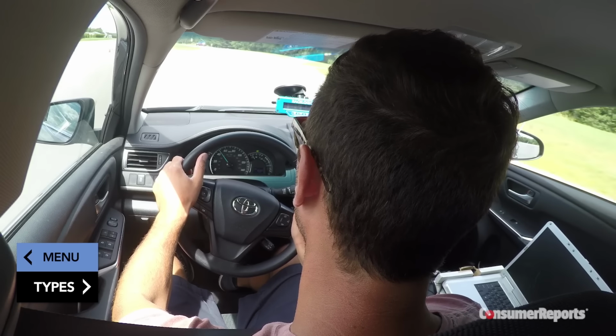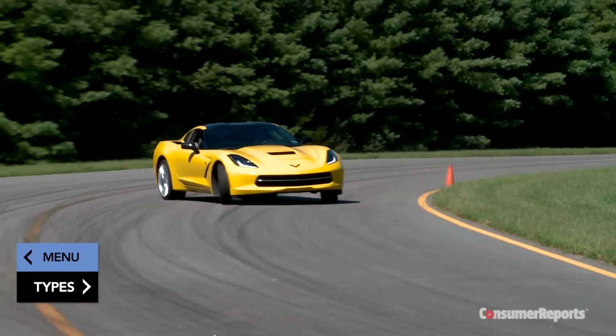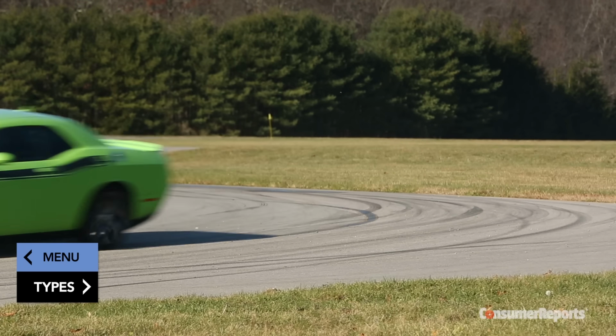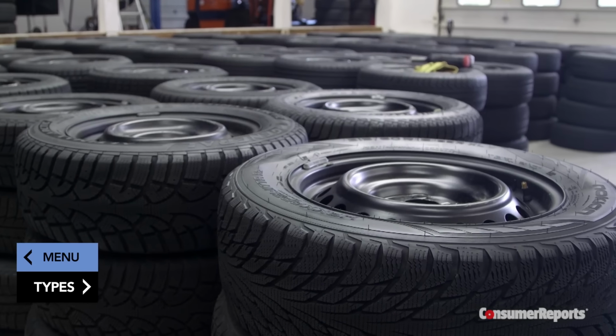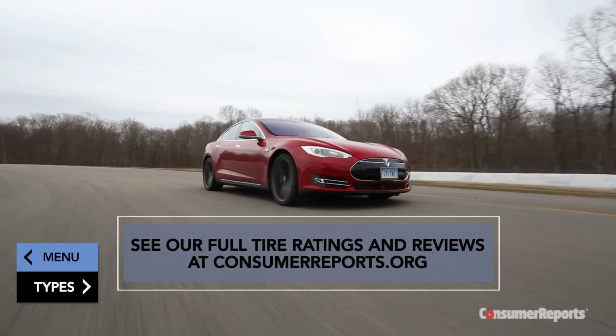If you prefer a quiet and comfortable ride, go with a tire that touts smooth riding. If you're a driver who likes to feel the road, look for a tire geared towards handling precision. You'll have more control, but it could mean a noisier and stiffer ride. You can't tell how a tire will perform by looks alone, so go to our full tire ratings to find one that matches your needs.